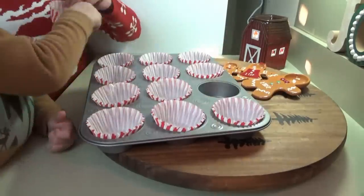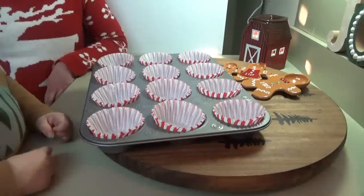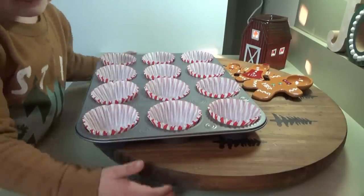For supper tonight, y'all, we're having leftovers or find what you want. We have a lot of that taco soup left from last night, and it was so good. Very good.